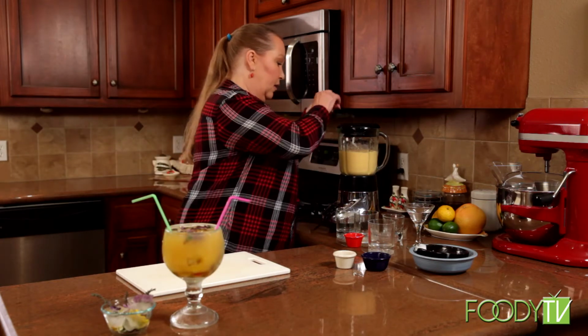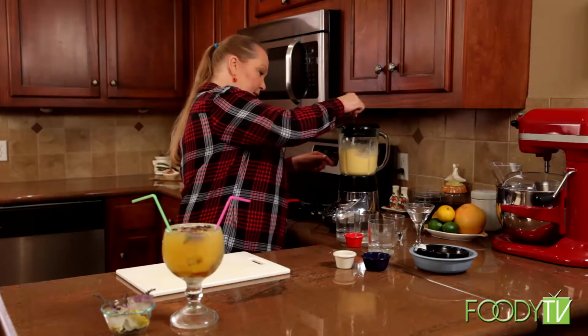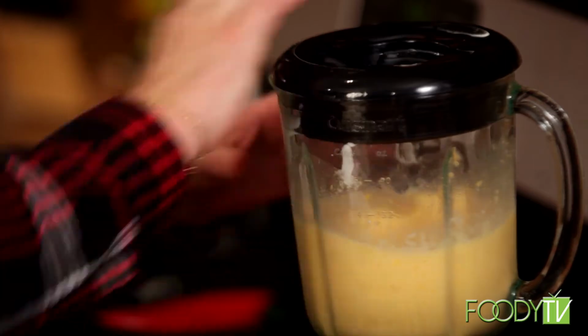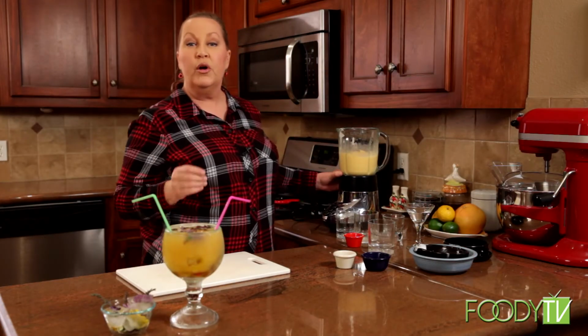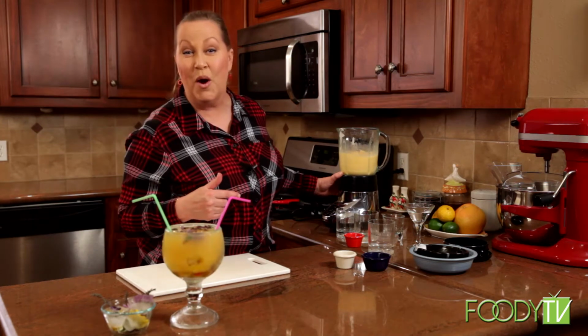All right, let's see that all of our ice is blended up. Oh, that looks like a great consistency. That's almost like a dessert, isn't it? Okay, let's take this off. Now, of course, you could add a little bit more coconut milk, or we could really make it special and put some dark spiced rum in here.